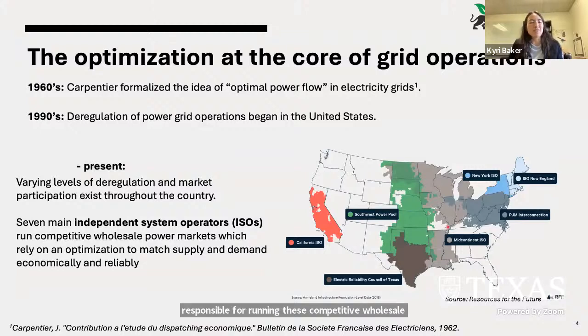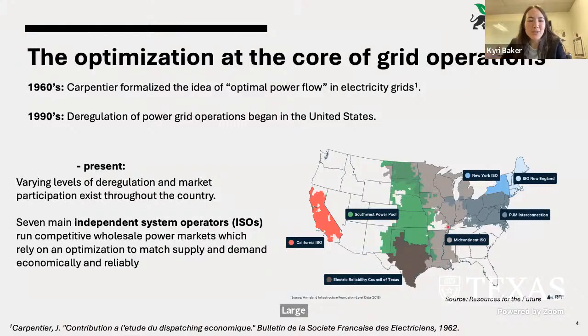And they are responsible for running these competitive wholesale electricity markets. So generally, generators and other suppliers, even things like batteries, submit supply curves. So the price it takes them to supply a certain level of megawatts at a certain time. And then energy consumers or large loads submit curves to consume that energy. Those things are sort of matched in accordance with physical relationships in the grid.